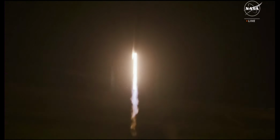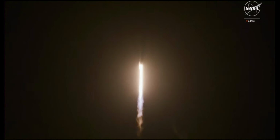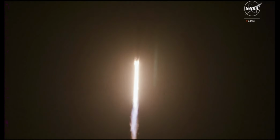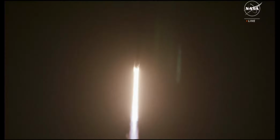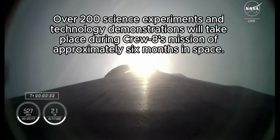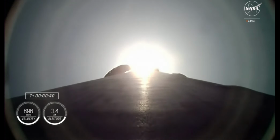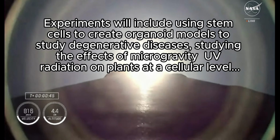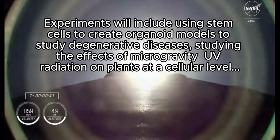Endeavour ascends, a beacon of human ambition. 1.7 million pounds of thrust now propelling Falcon 9 and Crew-8. Vehicle is pitching down range. Nominal power and telemetry. And we are getting good call-outs on propulsion.